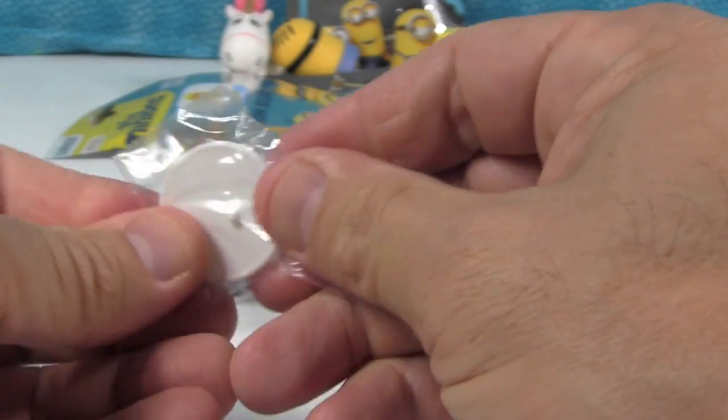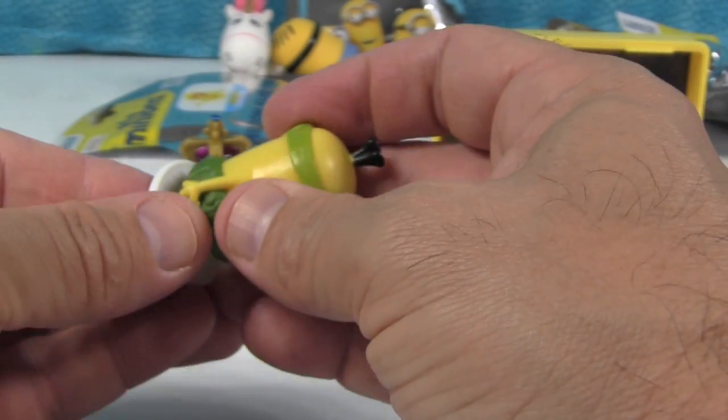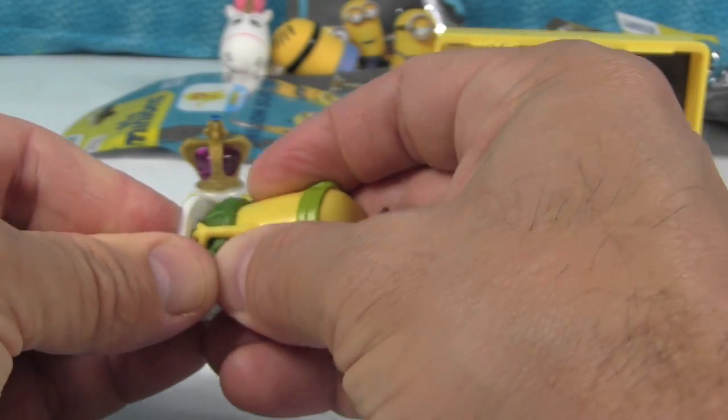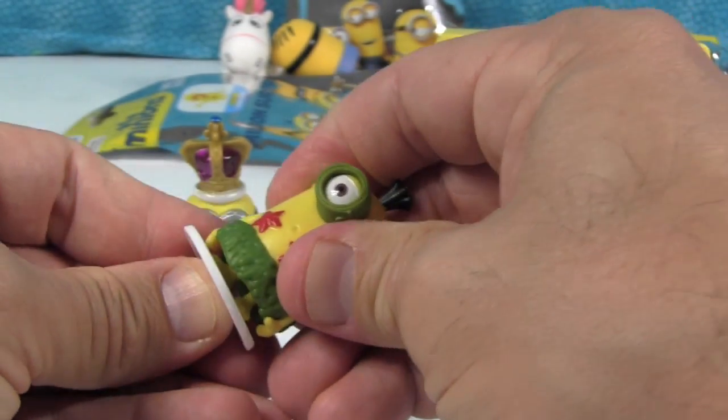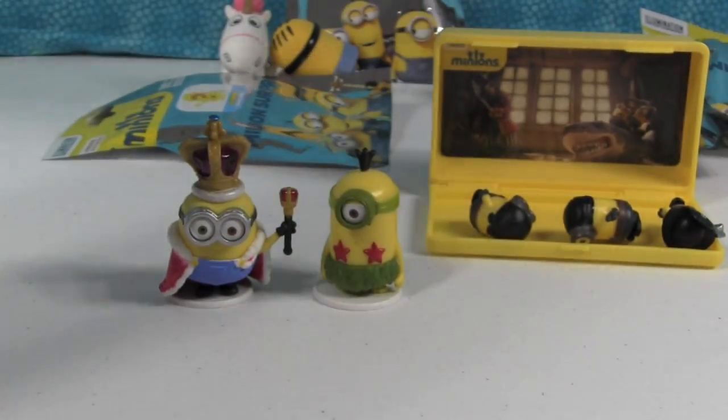I forgot to open this up with the scissors. There we go. These are awesome. I like these a lot. Okay, I'm going to open up one more, and then Shannon will open up the rest.